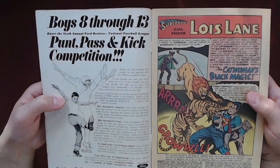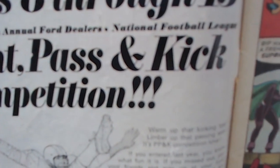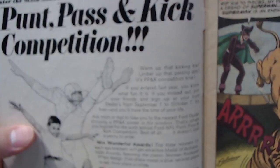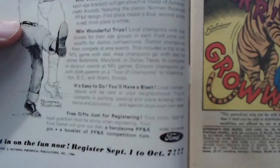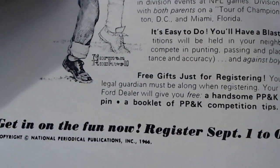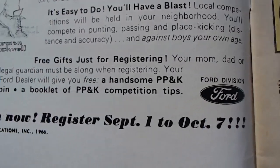What's this ad? Boys 8-13 entered the 6th annual Ford Dealers National Football League punt, pass, and kick competition. Cool. Ford motor cars, eh? Football kicker competition. Yeah, interesting. Haven't seen this before either. Get in on the fun now. Register September 1st to October 7th. Ford Division. Cool.